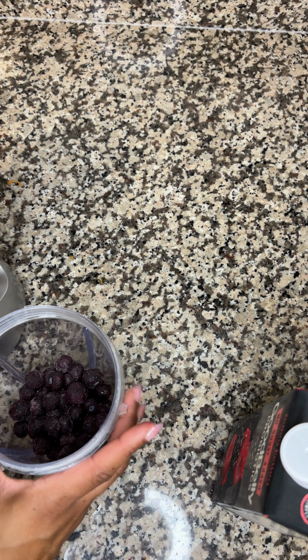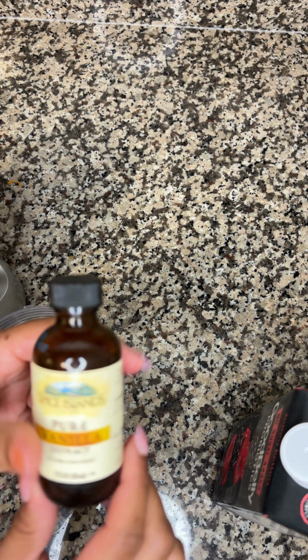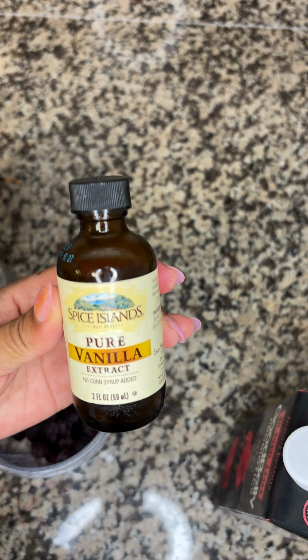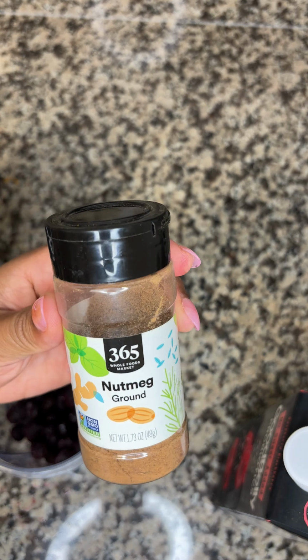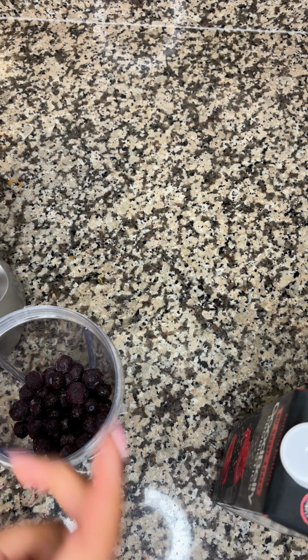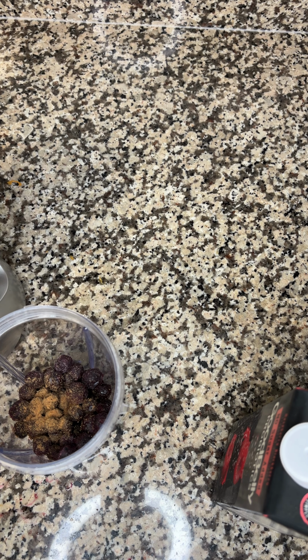Okay, and then this is what I love to add, just a little bit of pure vanilla extract, because this is what's gonna help it taste like a blueberry pie. Also, we're gonna shake some ground nutmeg in there. As little or as much as you like.